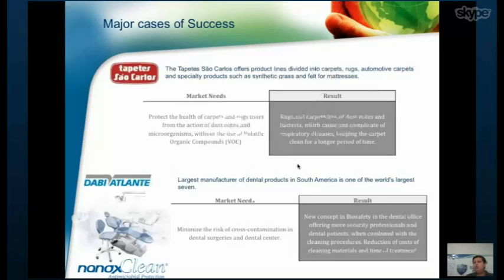Tapetes São Carlos produces carpet and rugs. In this application, it is a PP fiber. Nanox introduces this product during the extrusion of the fiber, and it is possible to reduce the VOC, and the product kills mites too, because the mites eat bacteria and fungus. If you don't have bacteria and fungus, then there aren't mites.